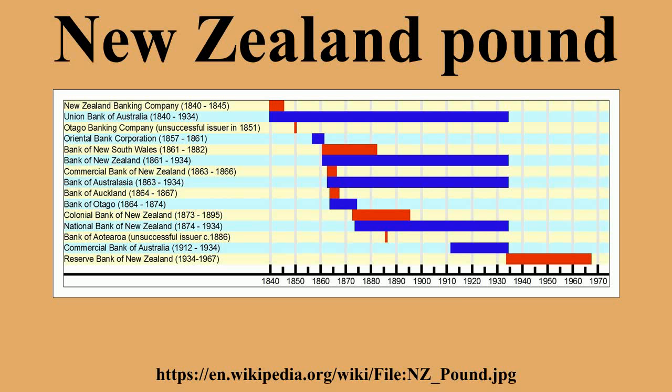In 1967, New Zealand decimalised its currency, replacing the pound with the dollar at a rate of $2 equals £1. In November of that year, the pound sterling devalued, and New Zealand used this as an opportunity to realign its new dollar to parity with the Australian dollar. For a more general view of history in the wider region, see History of Pound Sterling in Oceania.